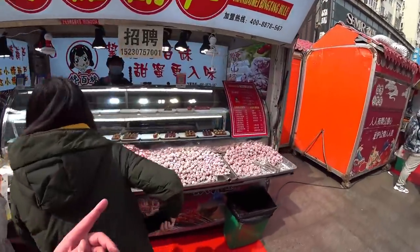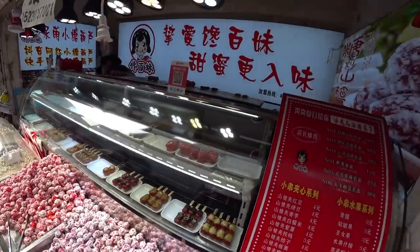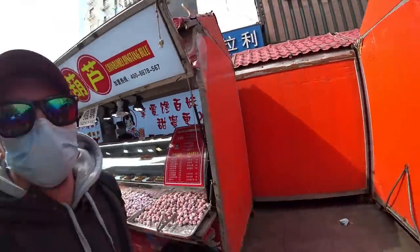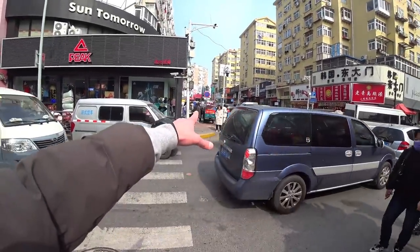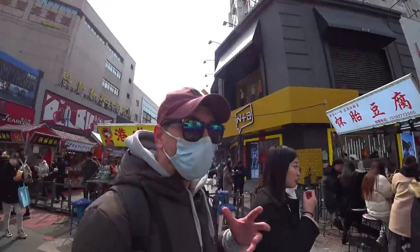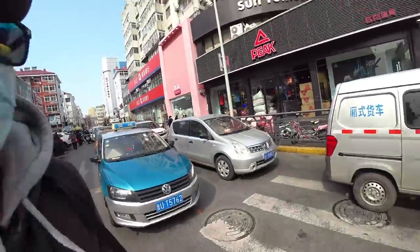Wait, this may be it. Yeah, it's this, but I need the strawberry one. They don't have the strawberry. Damn. All right, my friends, I just spotted one of those little carts there with the candy that I want. I want the strawberry one.